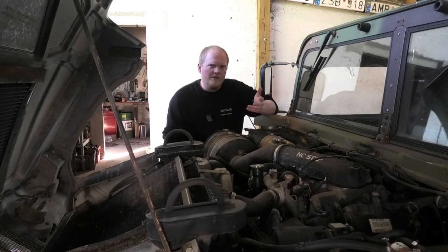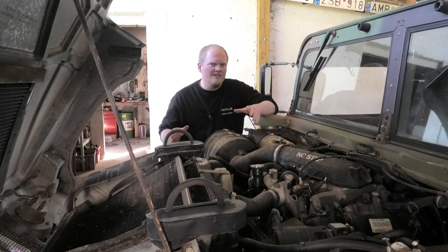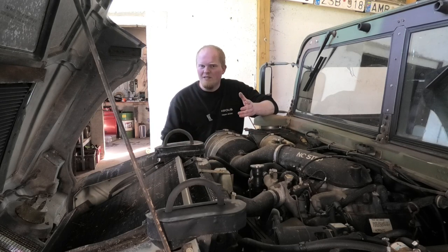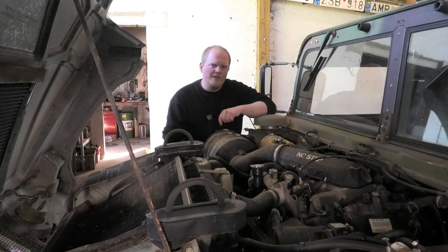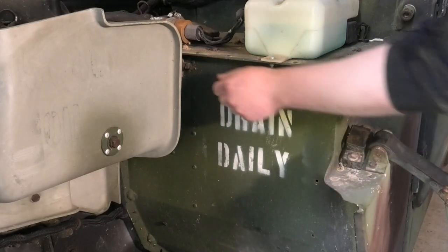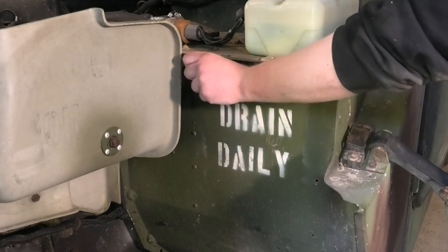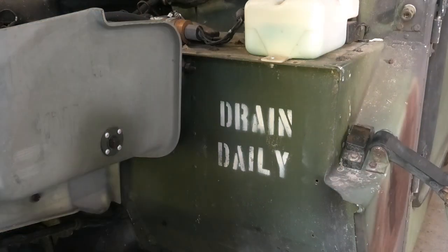Now, normally water in diesel fuel is not a huge problem because just about any diesel engine is gonna have some kind of water separator. Typically, it's gonna be built into the fuel filter. That's also why this has a little marking over there in the wheel well on the driver's side that says drain daily. What you're doing there is just opening up that hose that I just took off the fuel filter, and you're draining out the water that's sitting at the bottom of that.